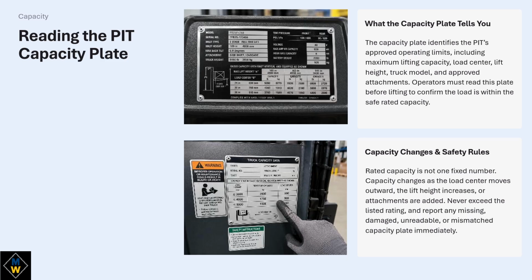What the capacity plate tells you. Every powered industrial truck has a capacity plate, also called a data plate or nameplate, typically located on the dashboard or near the operator's seat. This plate is the most important piece of information on the entire machine.